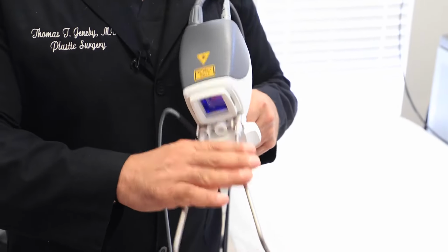So I want to introduce you to the granddaddy of all our lasers, the Fotona SP Dynamis. This is a great laser. This could run the whole spa by itself. It does hair removal laser. It does cellulite along with our Selfina.